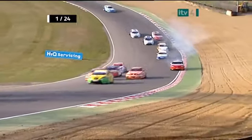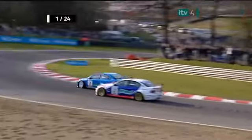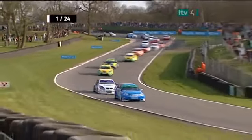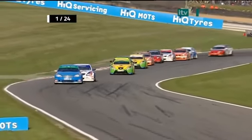Oh, and Andrew Jordan having a big slide, might have had a tap from somebody, but he's recovered it as Plato and Adam go into battle already. Well, Eves moved on the start line before the lights changed, and he may get a penalty. He stopped himself, but you're not allowed to move at all.